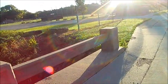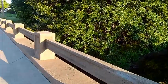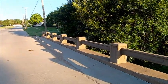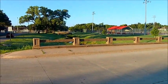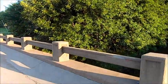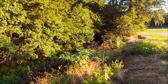We'll walk around over here and see if I can get a better vantage point. And I know this concrete railing is all original. There's no plaques or anything that I'm aware of. But I got this off of bridgehunters.com. I know I talk about that a lot, but that's where I get my source to find these bridges.